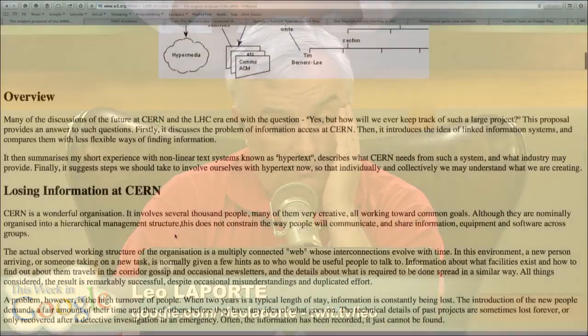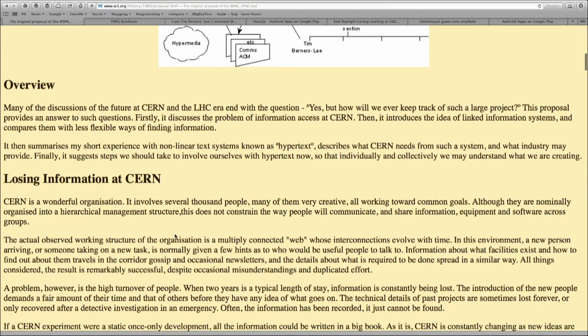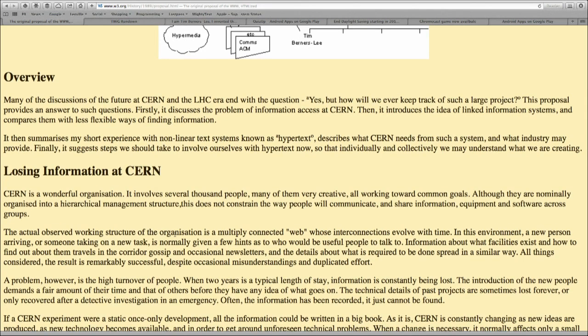Ted Nelson. I think he was the first to describe hypertext. And clearly from this memo that Tim Berners-Lee put out, that was a term that meant some sense to somebody. The idea of a linked information system.